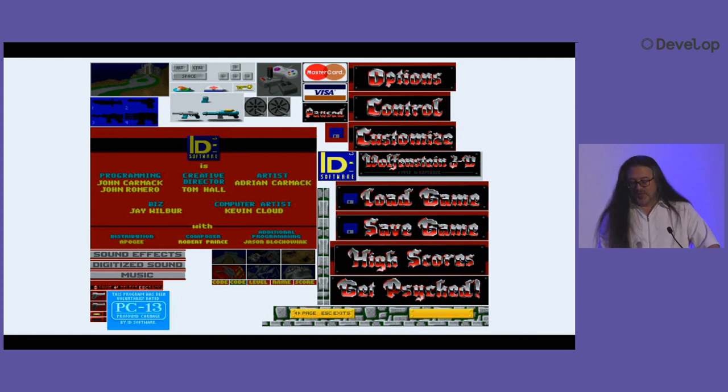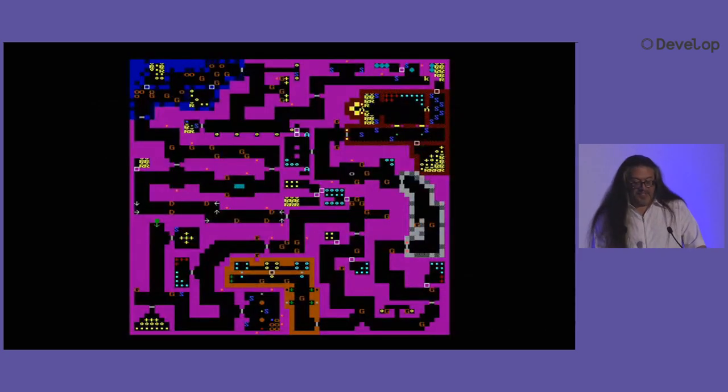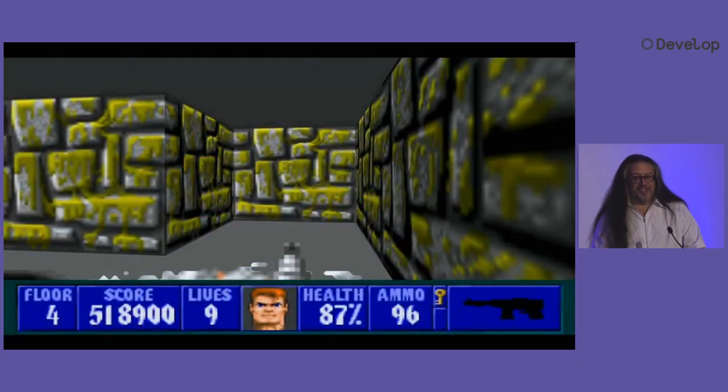We made levels. We incorporated some music that Bobby Prince had delivered to us, and we got the menu system working. After making several levels, we really noticed something's missing in the game. The gameplay was definitely streamlined to be a fast-paced shooter, but the game was just missing this element that we included in all of our previous games. We had no way of hiding a secret room.